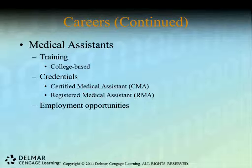Your medical assistants can get a certified medical assistant credential or a registered medical assistant credential. However, this is not mandatory for medical assistants. But in order for them to be able to take that CMA exam, they have to be in an accredited program, either through CAAHEP or ABHES. CAAHEP stands for Commission on Accreditation of Allied Health Education Programs. ABHES is the Accrediting Bureau of Health Education Schools. And medical assistants can work pretty much anywhere clinical types of people are, like your physician offices, clinics, hospitals, nursing homes, and so forth.